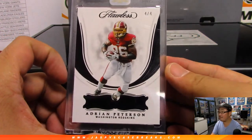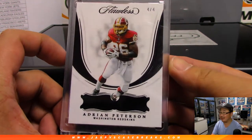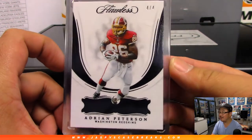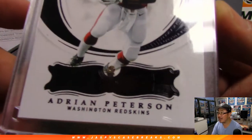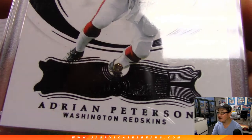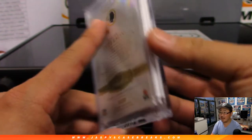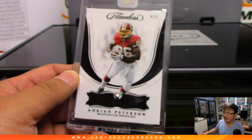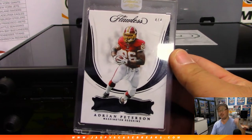Wow, 4 out of 4, Adrian Peterson for the Redskins. Patrick K, look at that. 4 out of 4, diamond. Shining bright like a diamond, there's Adrian Peterson. All aboard the Big Hit Express. Whoop whoop.